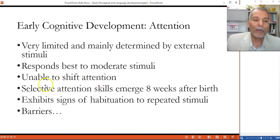At birth, in the first week or so, the baby is unable to shift attention. They may be fixated on something, and they have difficulty disengaging from that. Selective attention emerges near the 8th week or so. Eight weeks after birth, the baby is going to start to selectively search for something and hold on to it. That's selective attention.